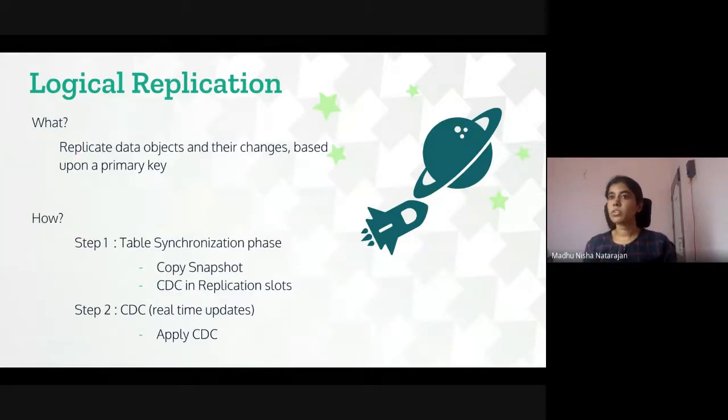It also supports cross-version migration, because now we are dealing with migrating data between different Postgres versions of RDS. And it supports transaction consistency, because the data will be written in the same order as the source data.